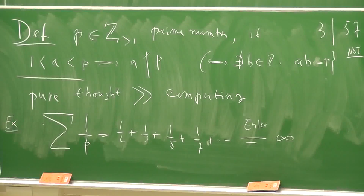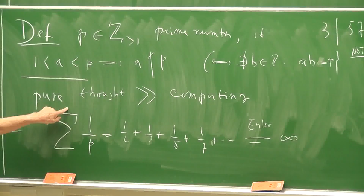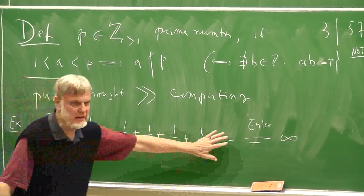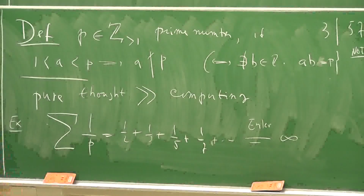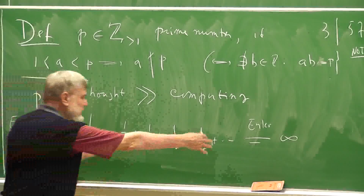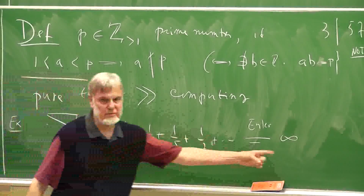And what Euler proved is that if you sum this up to a certain number n, this sum basically is the log of the log of n. So the log of 1,000 is not very much. It's 3 times the log of 10, so that's very, very little. And if you sum it up to 10 to the power of 10, or 10 to the power of 100, still it's very small, because you take the log of the log. So summing this up is very slow, but finally it diverges.